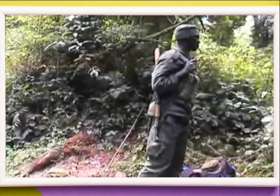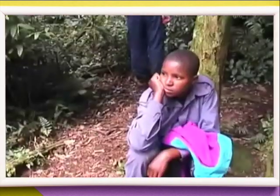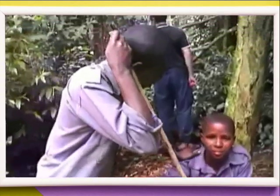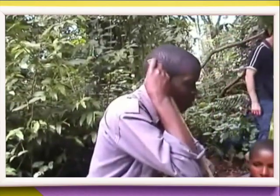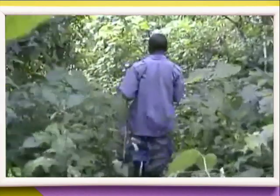This is the army man who is keeping track of us. This is Fortunate. She is an 18-year-old girl who is carrying my luggage. And this is Alex who is helping me along. Now we are passing through an almost dense jungle.